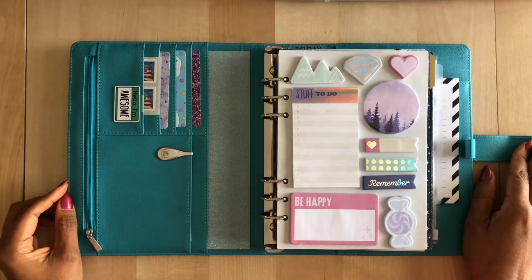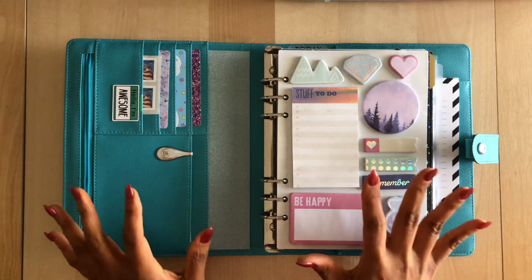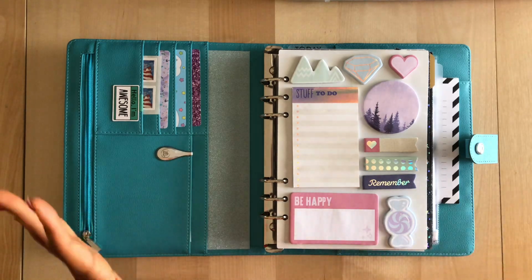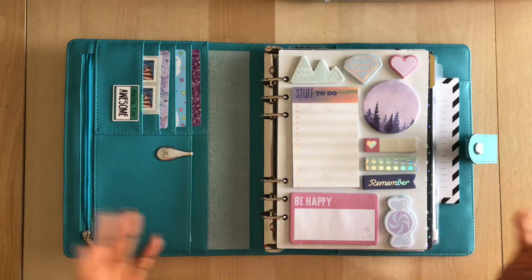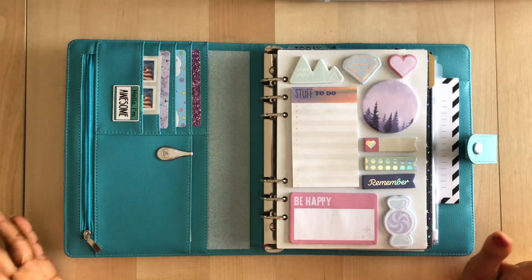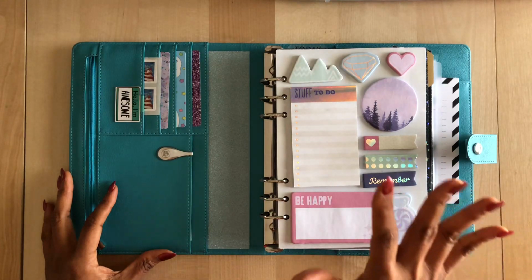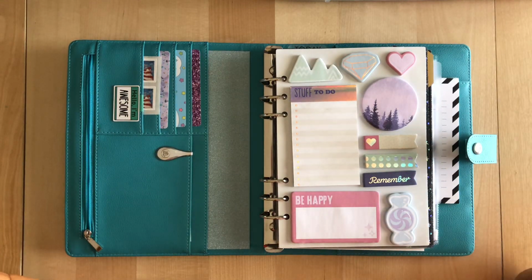If you saw my 2020 planner lineup so far video, you did see this planner in there. I did not do a flip through or an in-depth look at it because I have done flip throughs and setup videos for this particular planner in the past, and not much has changed. However, I'm finding that I really like the A5 ringed planner for daily planning.